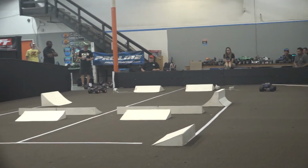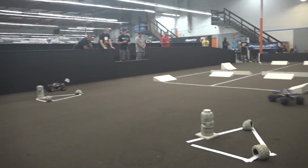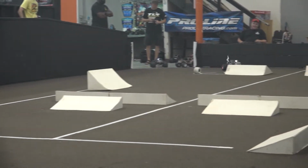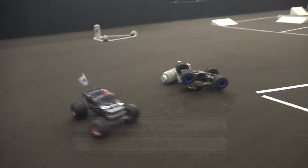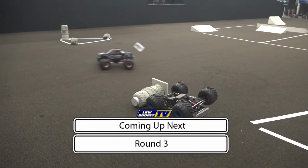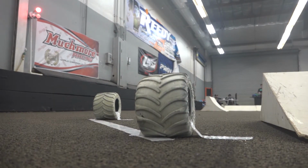Off to the line, very even, through the corners even. Still even. Oh, but slight mistake. Oh, and gets worse. So just goes from bad to worse for Obsessed as Michael Iacono takes the win in Roush Performance. Little showboating. Yeah, doing donuts around his opponent. So tough break for the Obsessed Machine. But up next, after the break, will be round 3.